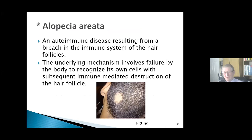Alopecia, you're probably familiar with, but it's an autoimmune disease resulting from a breach in the immune system of the hair follicles. Basically, they are no longer able to do what they should do. And essentially, the failure is the body's ability to recognize its own cells. So you've got immune-mediated destruction of the hair follicle. So it kills an area that the hair grows from. And you've got a patch of alopecia there.